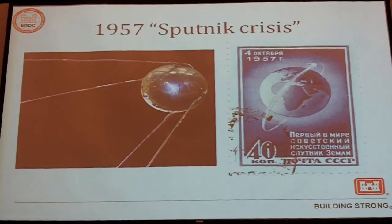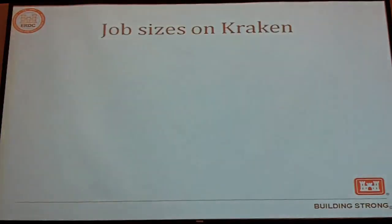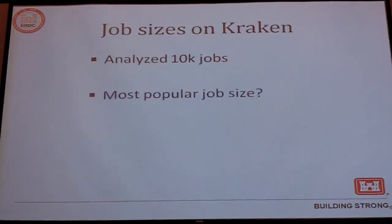And just to give you one practical example, for those of you who don't know, Kraken is the largest academic petaflop machine, and it's the largest machine I have an account on, so I took it as an example. We did some statistical analysis on 10,000 jobs and asked the question: what is the most popular job size? Can anyone guess? 100 cores. Oh.